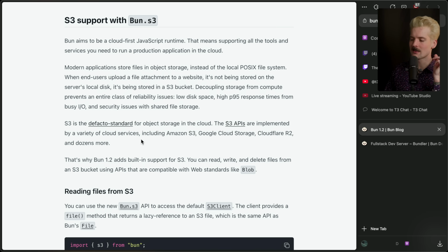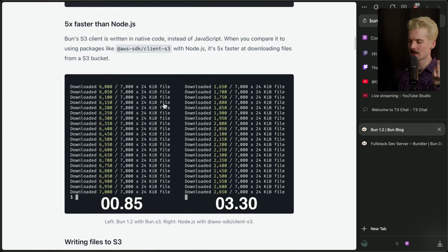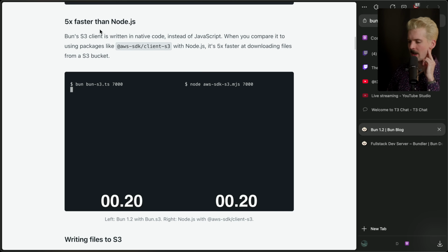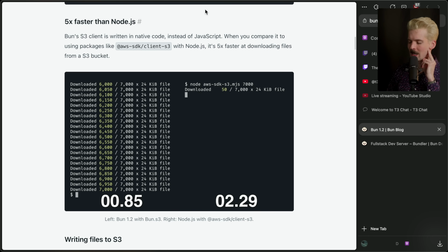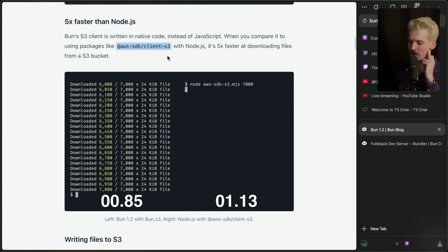Since S3 is a standard, it has become cloned by a ton of things like cloud storage from Google, R2 on Cloudflare, and a bunch of other things. Building an S3 solution into Bun means you don't need an SDK or a custom package to do things with those platforms. And obviously, it's really fast and really minimal. They did some testing. It is up to 5 times faster to upload files directly on your backend using their solution than the client S3 package with Node.